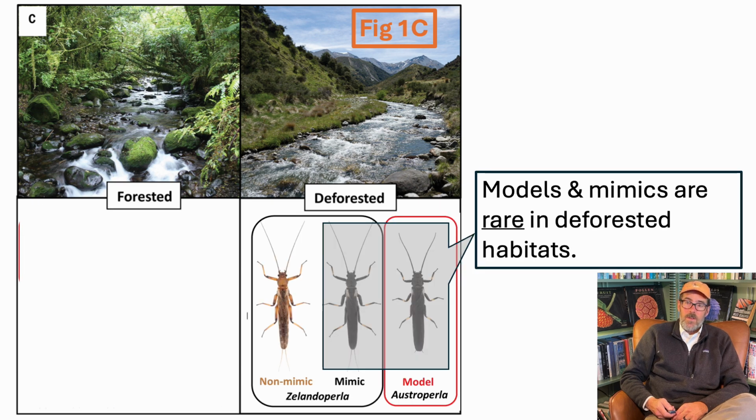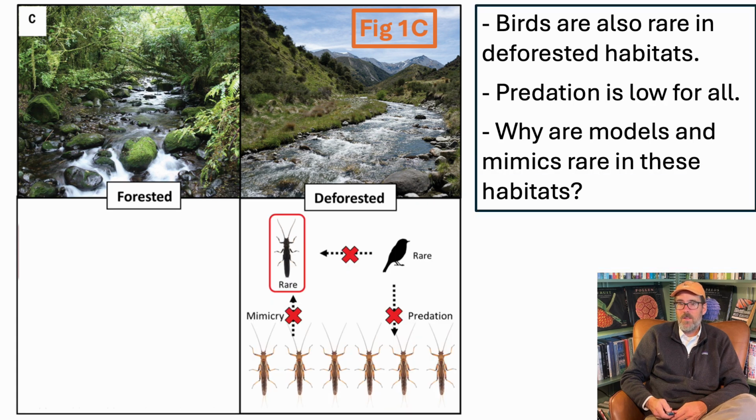In the deforested habitat, the mottles are rare, and therefore the mimics are too. But the non-mimics are there. In general, predation is pretty rare in these deforested habitats because the predators just aren't there, and the mottles aren't there and the mimics aren't there. Generally not as good of a habitat for stoneflies, but they can still test for this, and we'll see this cool experiment that they did.